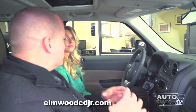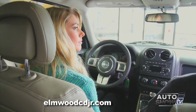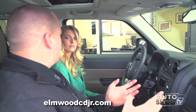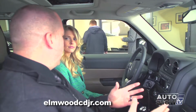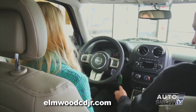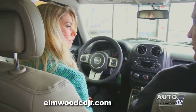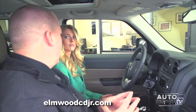And the Jeep Patriot is also a very safe vehicle. It meets the National Highway Traffic Safety Administration's requirements, of course, and has a 5-star crash test safety rating. There's actually a total of 9 airbags throughout this vehicle. And there's even an airbag that deploys from underneath the steering wheel. It's called a knee inflatable blocker. What that does is protect your knees and lower legs and also prevents the driver from sliding underneath the steering wheel.